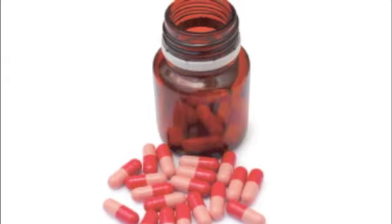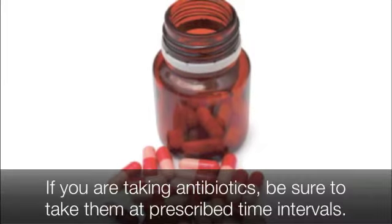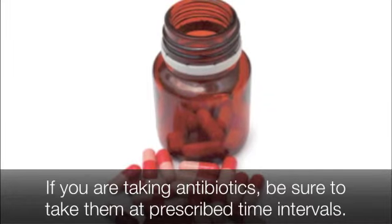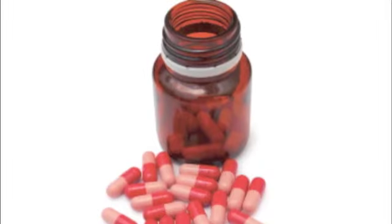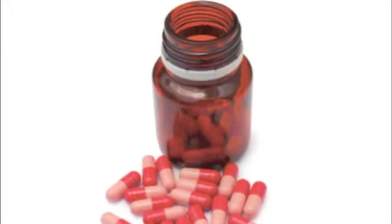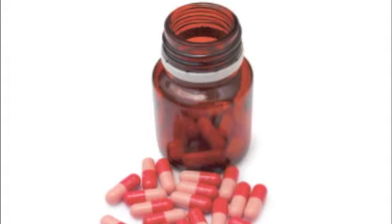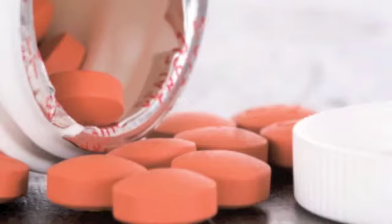Antibiotics work by disrupting the replication cycle of bacteria. So if you're taking antibiotics, it's extremely important to take them at appropriate time intervals in order for them to be effective. So again, write down the time that you took the medication and space them out according to the instructions. If you didn't get a prescription for antibiotics, don't worry, not everyone does. You may have received a prophylactic dose of antibiotics through your IV when you were in the hospital.